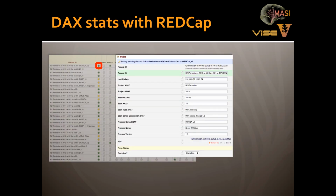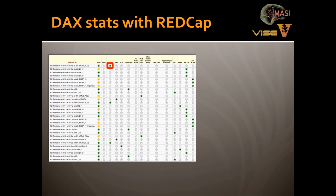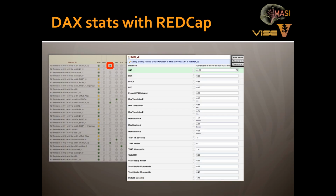And again, here's one for the parent level resource here. You can see the scan information about who it ran on, what the version was that synced it, what the scan type was, who the person was. These are all anonymized, so it's okay to show this just in case anyone's curious. And then you also get all your quantitative data here. So this is for fMRI QA. You can get all these numbers automatically out, and you can do your QA that way. Or if you want to look at PDFs, you can do that as well.